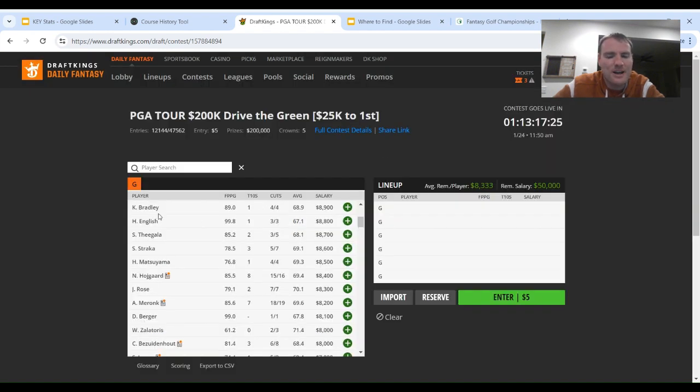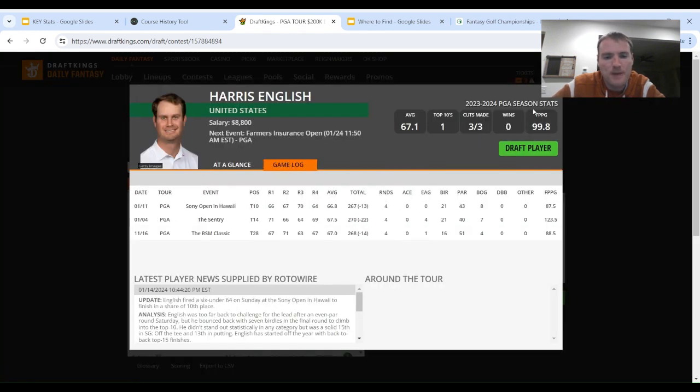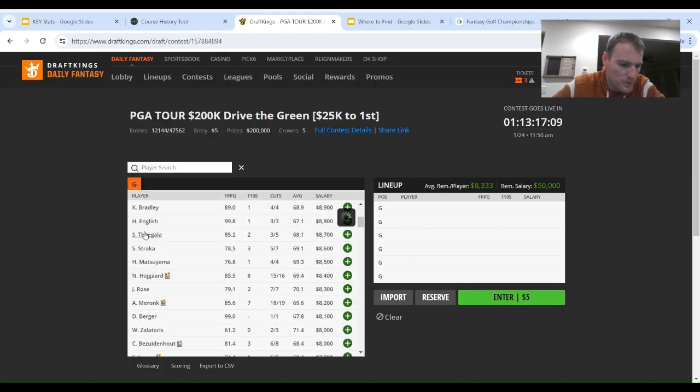Pretty solid play, and I hope he goes a little bit overlooked with all the great plays in the 9K range that are above him and some of the good plays in the 8K range that are below him, like Harris English, who finished 3rd at the U.S. Open here back in 2021. Also coming in strong with a top 10 at the Sony Open. A lot to like about Harris English this week.